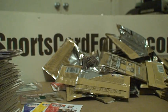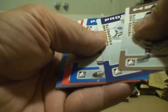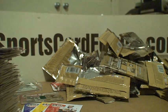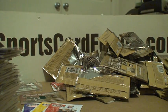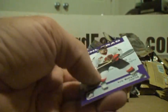Base, and more base. Base and base. Base and base.